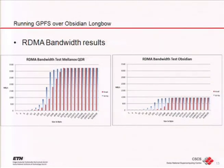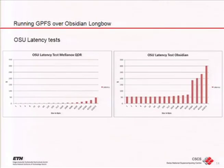The RDMA bandwidth test for the Mellanox QDR is on the left there, and you can see that this saturates at 3.2 gigabytes a second. So then they ran the same RDMA bandwidth test over the Obsidian technology, and the graph on the right shows the bandwidth that was obtained for one of the 4 links. So you can see that it saturates at about 800, so 4/8 of 3.2. So basically we're able to saturate those links and get QDR performance, which I think is good.